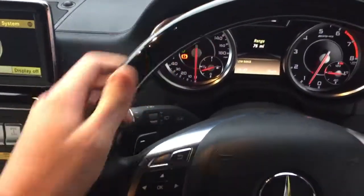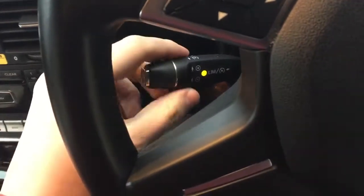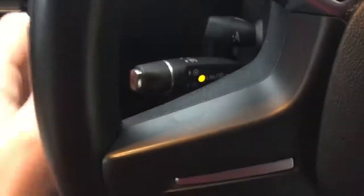Steering wheel is leather and wood, and we've also got just to the left, the cruise control and the electric steering column here. On the roof, it is all trimmed in Alcantara.